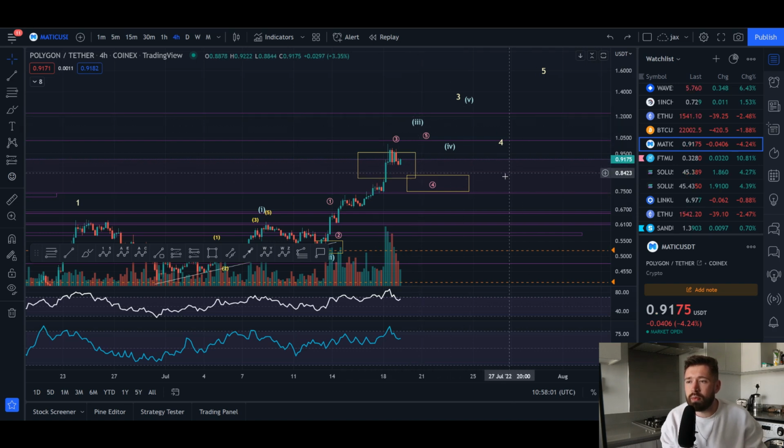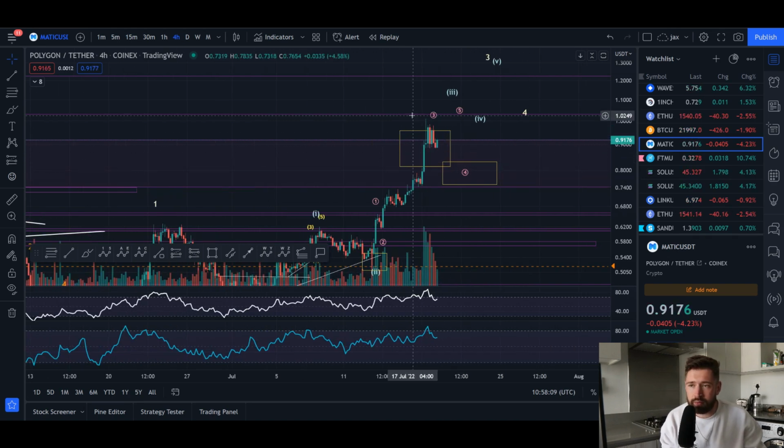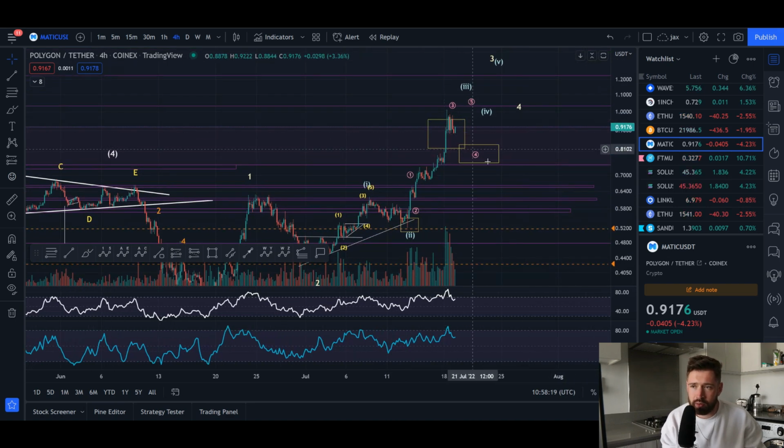But if we do see some pullback here, I'm looking for a wave 4 pullback to get you in at about 74 to about 82 cents. I may look to take a long if we pull back into this zone, to ride Matic up. Just as we pulled back into this zone right here on our wave 2, boom, we exploded to the upside. So we see a wave 4 pullback.